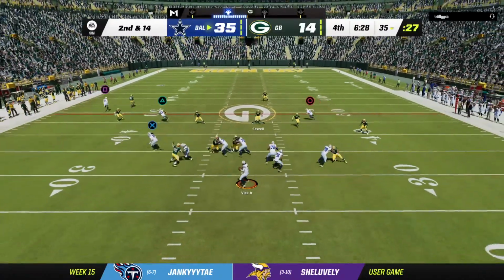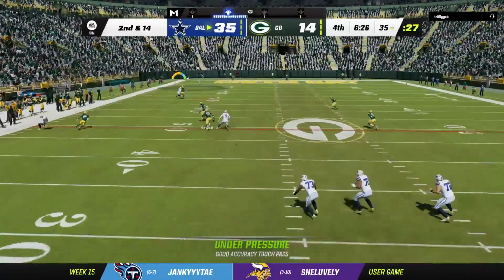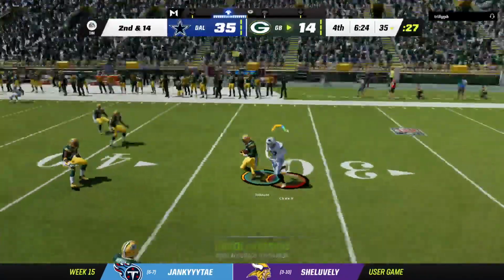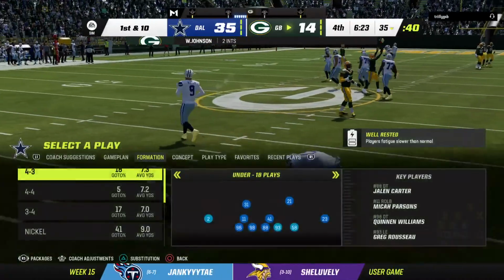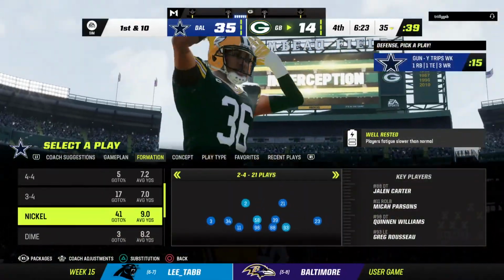Off the play fake, he'll look to throw. And he'll let this one go deep for Chark. And this throw will be intercepted. And the Packers are going to have the football here at their own 35-yard line.